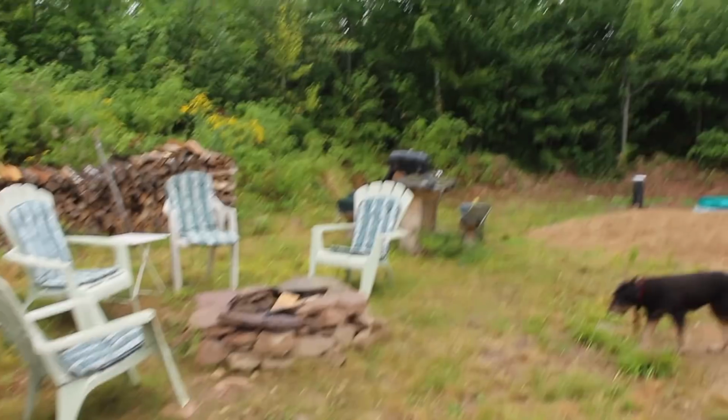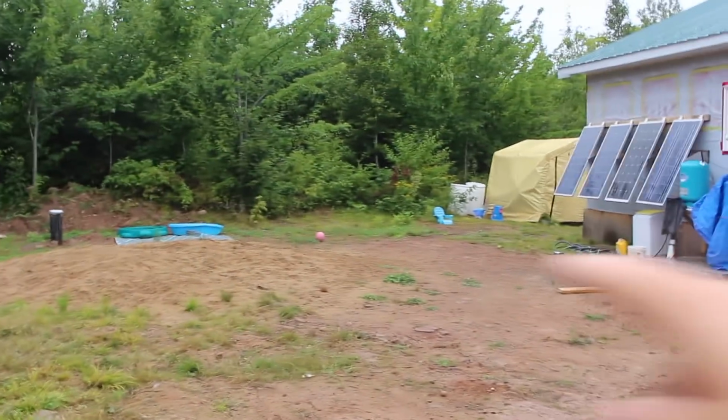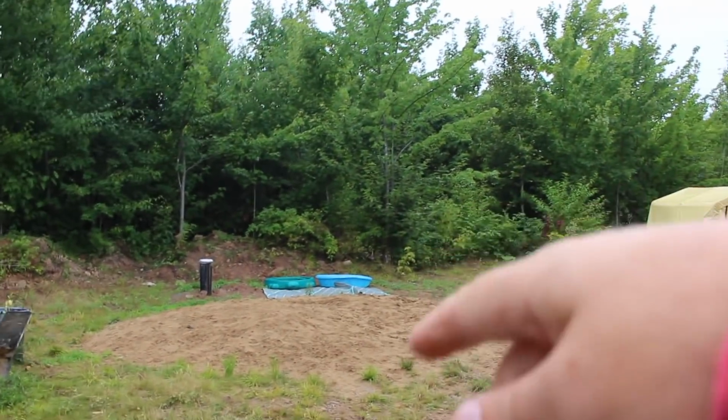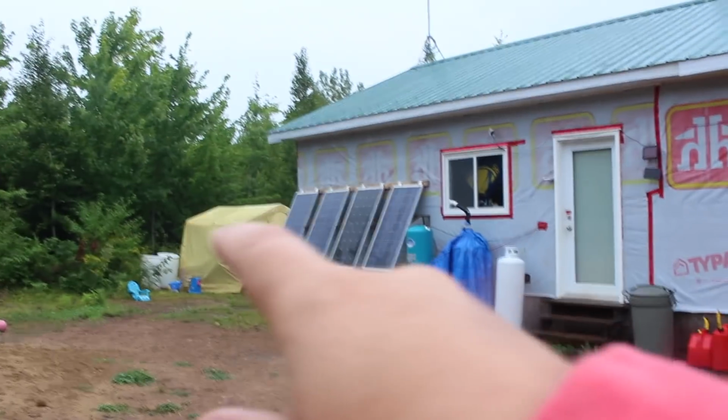Like I was saying, there's our outdoor spot, fire pit. This is sand from when we had a well put in and the line going over here, but we had some left. So now our daughter plays in it, and she has a little pool of water for now that's like her beach. We just have storage out back.